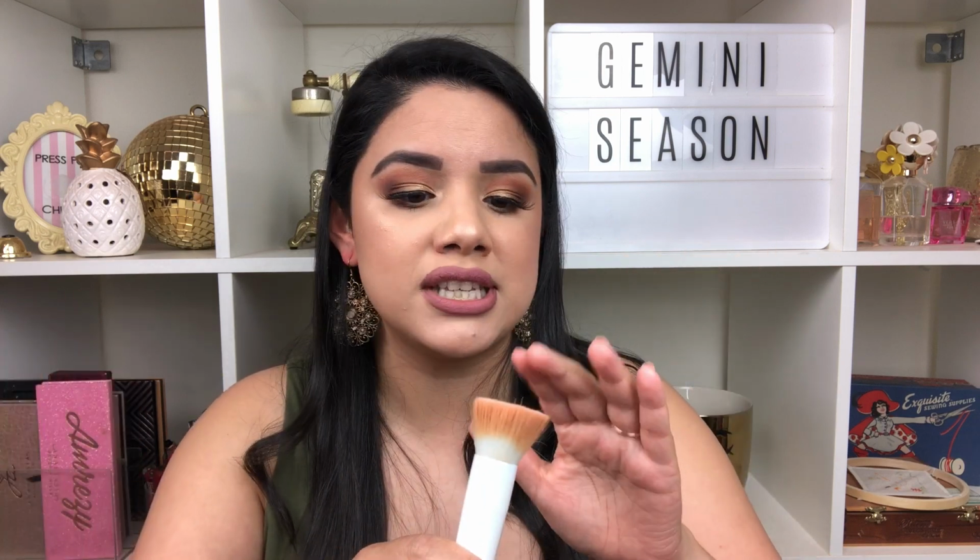Sometimes I just want all the coverage in the world. I love this foundation brush. I love it for my drugstore. I love it for my high end. Something about how it airbrushes the foundation, and I just pat it on my skin. Just the way that it airbrushes it is amazing. I've been talking about this foundation brush for a long time. If you have not picked up this foundation brush, get it. Get it for like $1.75, get it for $3 max.